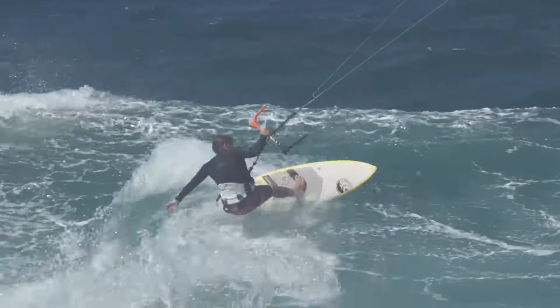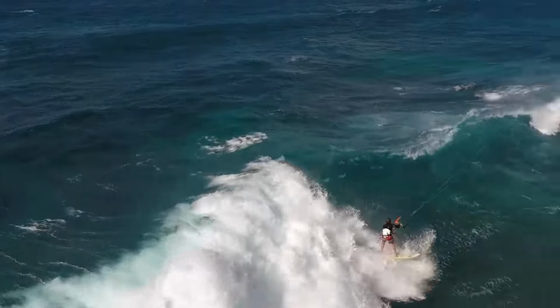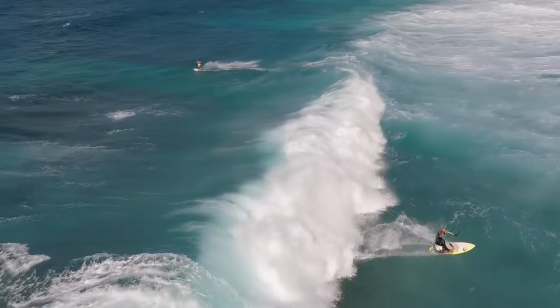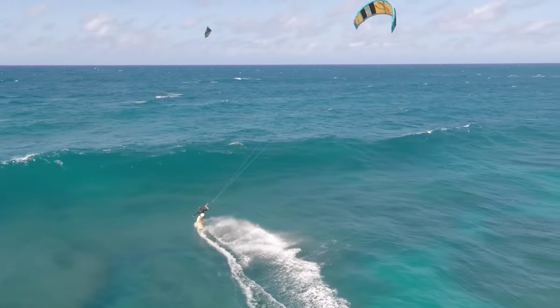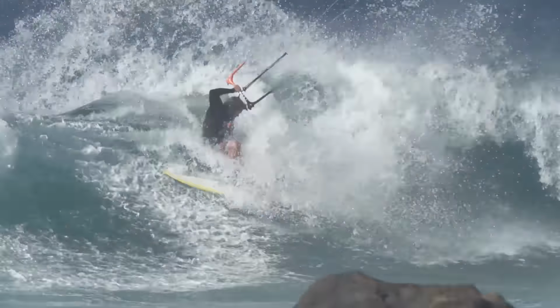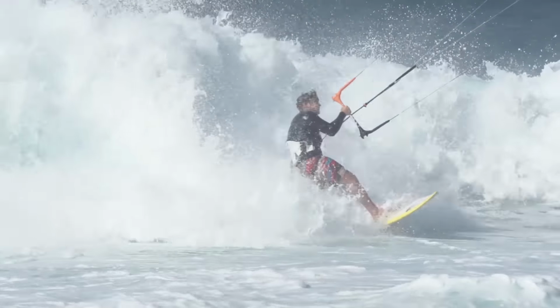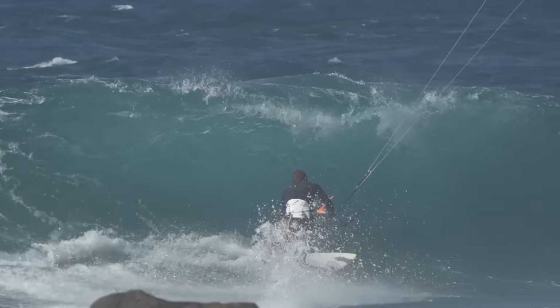The Proto is really meant as a dedicated wave riding board. If you're looking for a board for the really small sloppy waves, I might lean towards the Secret Weapon or towards the Phenom. But for those better days, the Proto is going to really show its stripes and be that highest performance surfboard in our lineup.